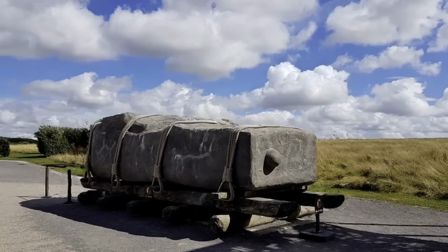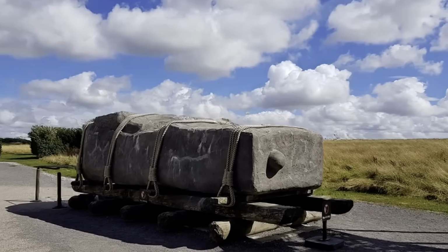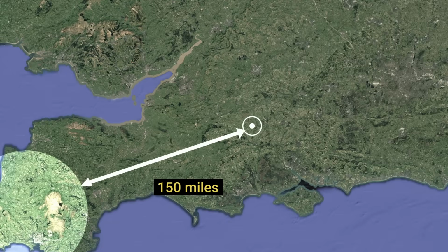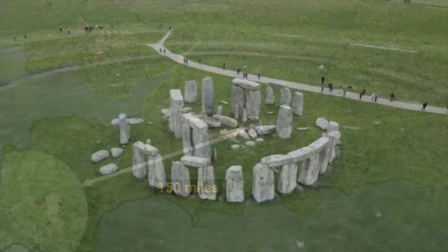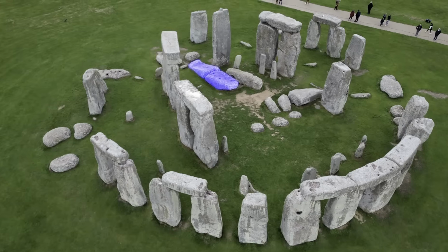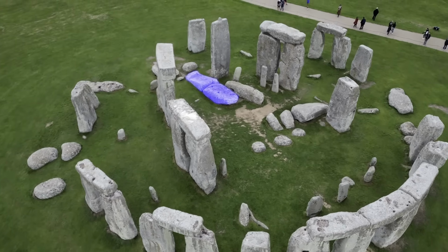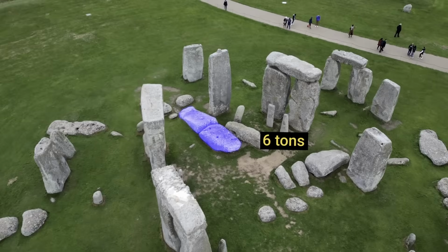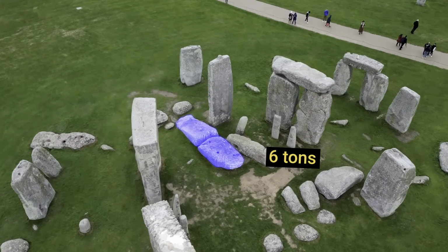These smaller rocks probably came from the Preseli Hills in southwest Wales, which is about 150 miles away from Stonehenge. They're a bit lighter than the sarsens, but still pretty heavy. The altar stone, which is classified as a bluestone, is the heaviest one, weighing around 6 tons. Its original location still isn't known for sure.